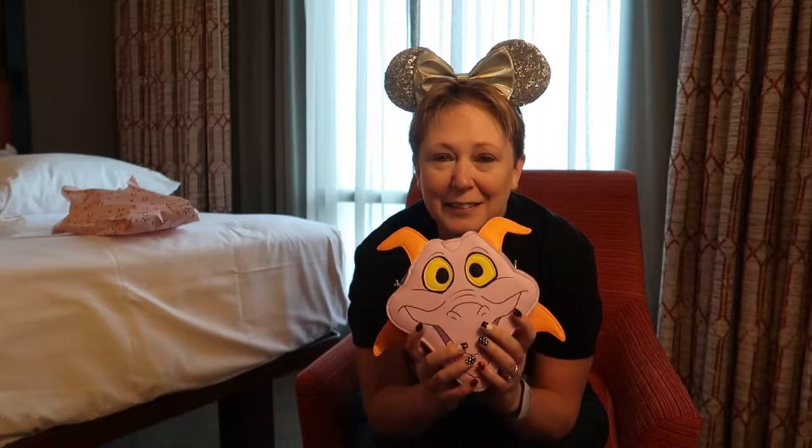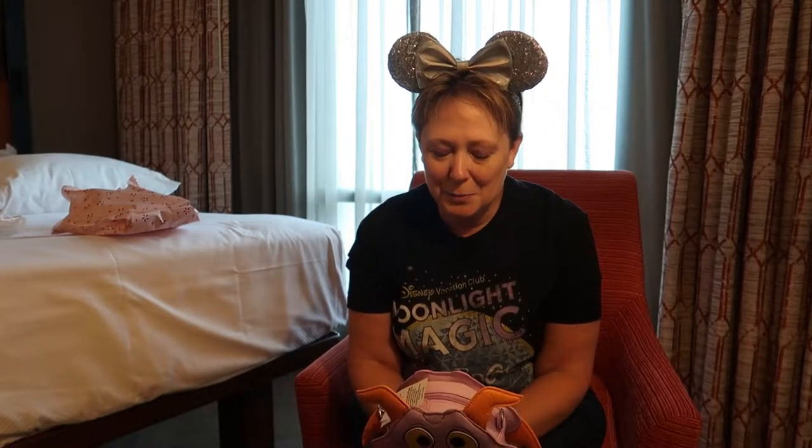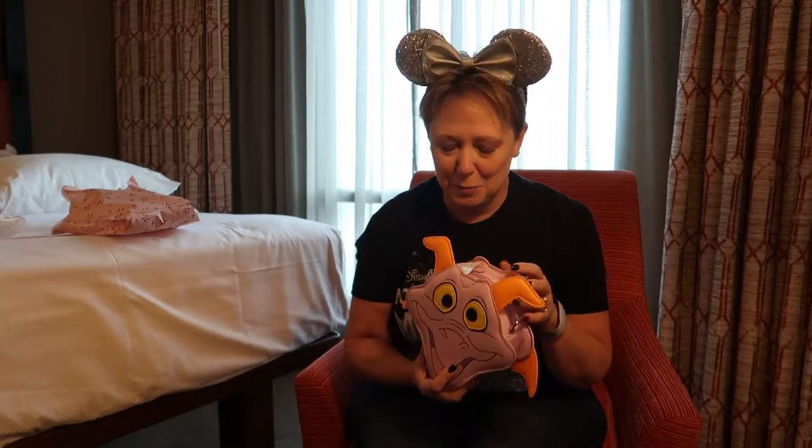So it's the Figment Loungefly Crossbody. And I kind of had a feeling this is what it was because, first of all, the shape is very odd. She kept asking me if I had a Figment bag. And then we went to Character Warehouse and she's like, you can't buy that. So I kind of knew, but if it hadn't been it, I may have been kind of sad at this point.